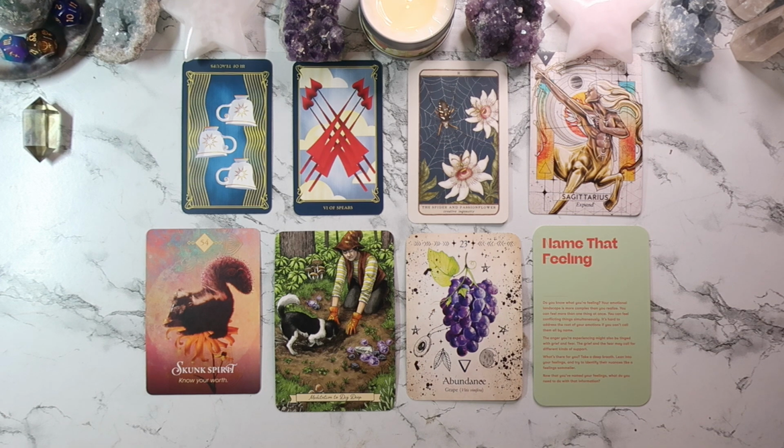So I feel like with this card, maybe you can consider whether there's any relationships or any sort of social dynamic that's holding you back from your financial growth. Things like negative influences or distractions. And maybe this could be a good time to distance yourself or to set boundaries, right? This is a really good time for you to focus on your own individual goals.